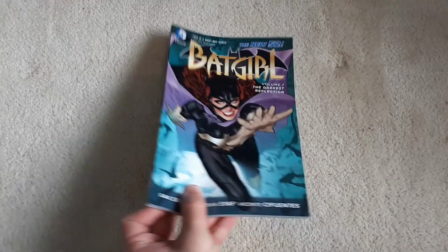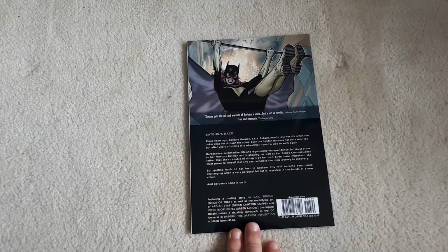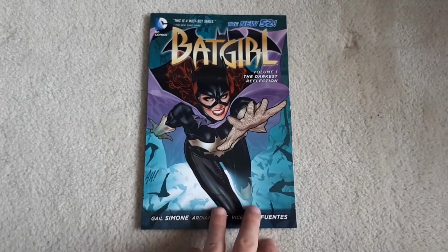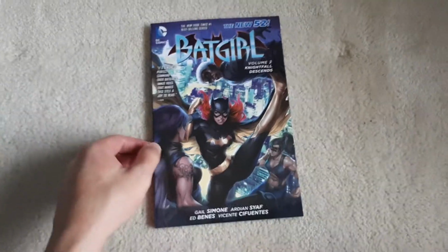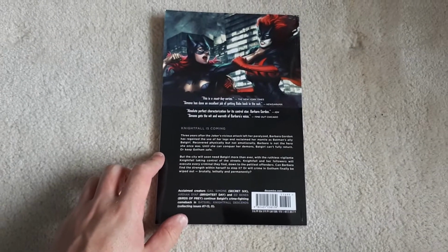This is Volume 1 of Gail Simone's New 52 Batgirl run. This is collecting issues 1 to 6. I'm not going to flick through all the books because I've got so much stuff that it's going to take ages. So if I do reviews on any of this, then I'll obviously show you a bit more of the artwork and stuff. But that's Volume 1. We also picked up Volume 2, Nightfall Descends, which collects issues 7 through 13 and issue 0.